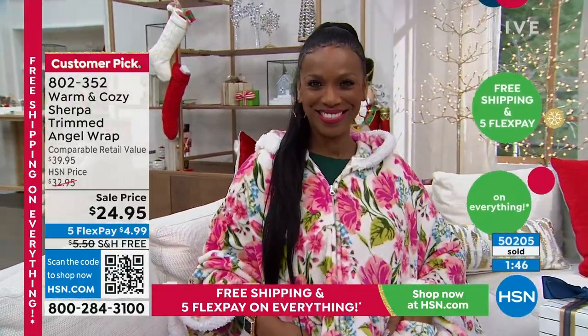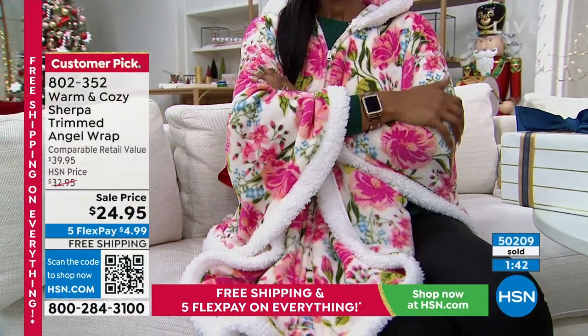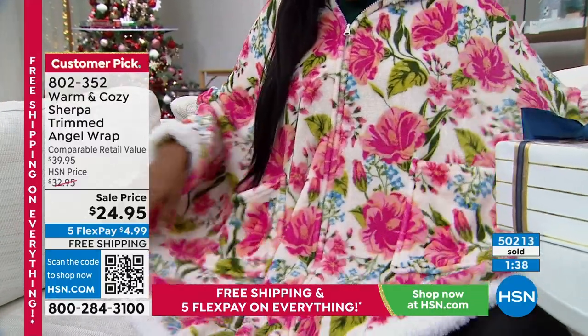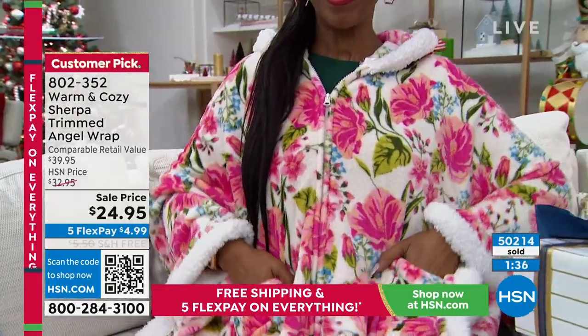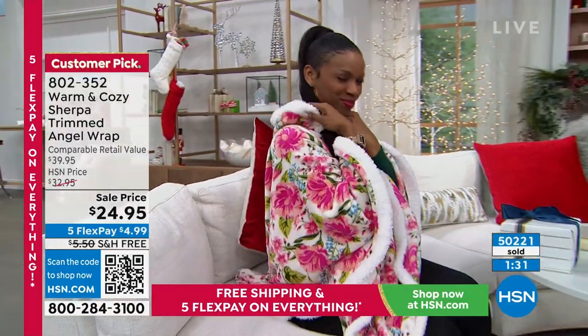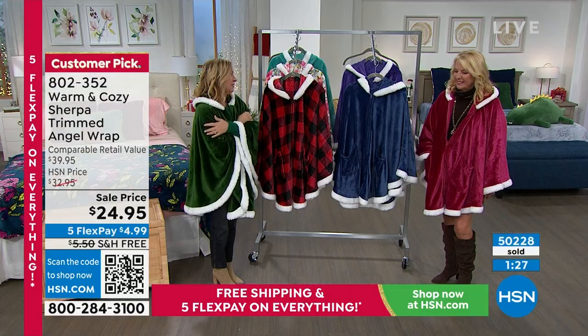I was reading reviews. It's already a customer pick. And a lady said she has one of ours from last year, and she wears it to dinner all the time and gets the most compliments. Isn't that funny? I totally can see it. Bobby mentioned she has that big fire pit in her backyard. How great would this be? I love it on the porch with my coffee in the morning when it's chilly. It's just so many ways to use this.